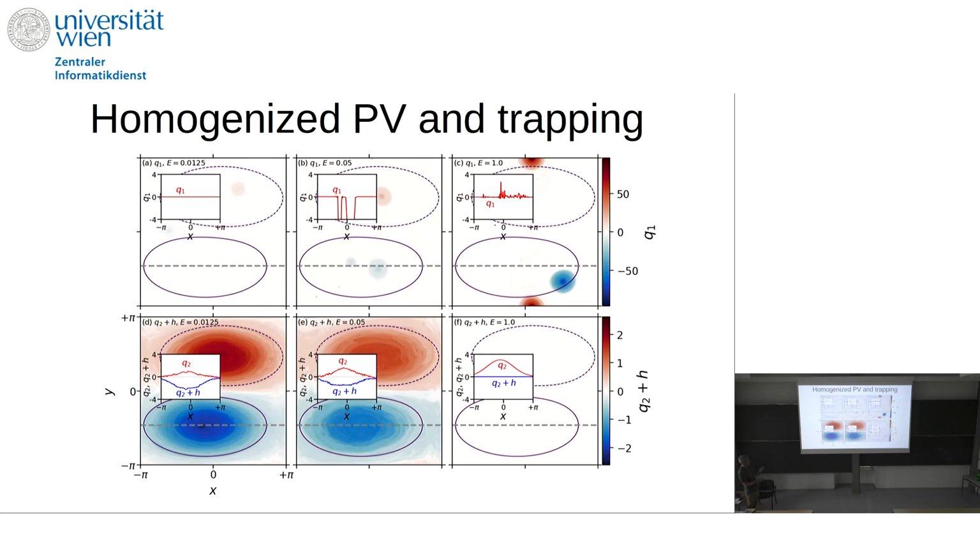Here's the intermediate case. This is the one we've been looking at. And there you have a slightly earlier time. I've got 2 anticyclones and 1 cyclone. But these are trapped, so these will stay put. And you can see that Q2 plus H is negative, and so it's not homogenized in the lower layer.